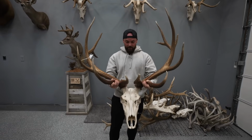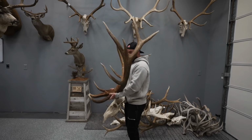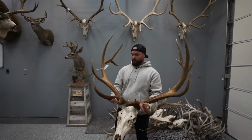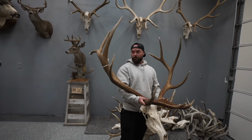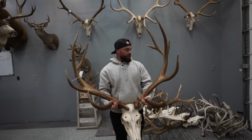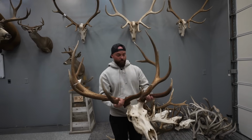Got him boiled out. I didn't bleach him just because we're going to eventually skull cap him and put him on a shoulder mount. But this guy just really surprised me when I walked up to him, and really surprised me when I got home, started just taking some measurements for fun. 19-inch G2, a 20-inch G4, and a 21-inch G4 on this side. 6 inches extra on that extra, and I think they're either 15 or 16-inch thirds. So man, great mass, super cool bull.